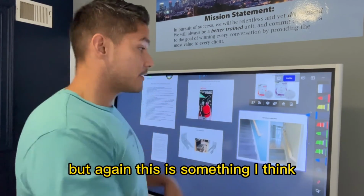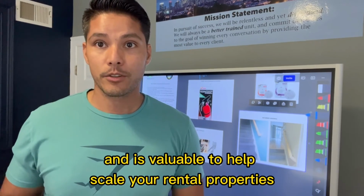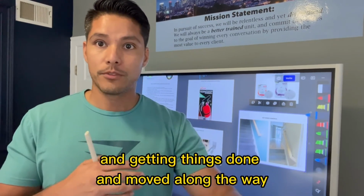But again, this is something I think you should totally be aware of and is valuable to help scale your rental properties and getting things done and moved along the way.